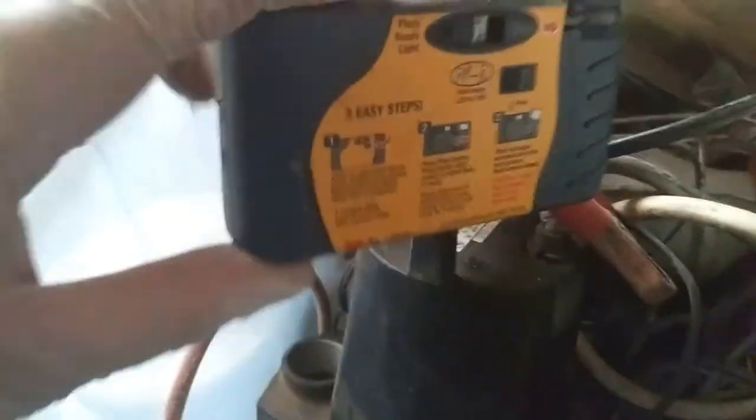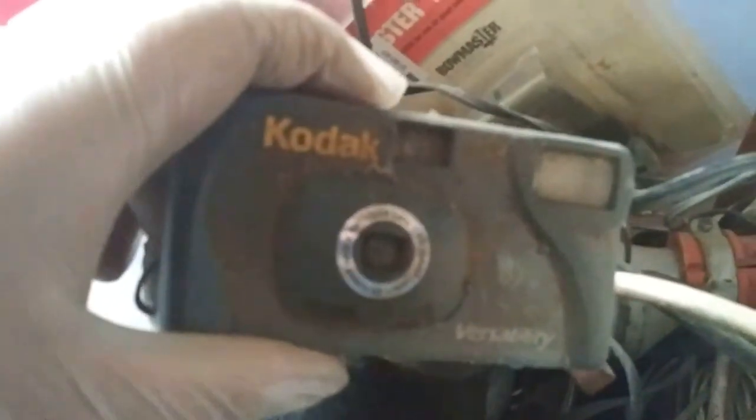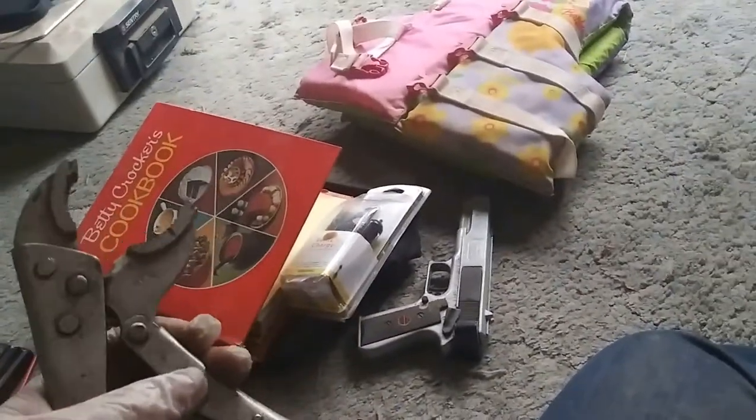Oh, it's one of those cameras that you get film for. They're disposable, so not really worthwhile on that. But let's scoot this over. See the hot glue gun. That styrofoam is irritating me. I think these are vice grips. Yeah, I actually guessed the tool right. Holy cow, I'm guessing it right.